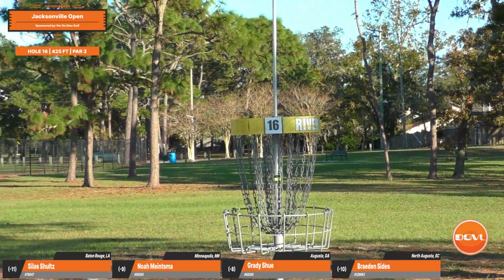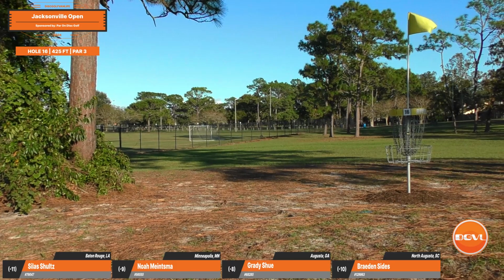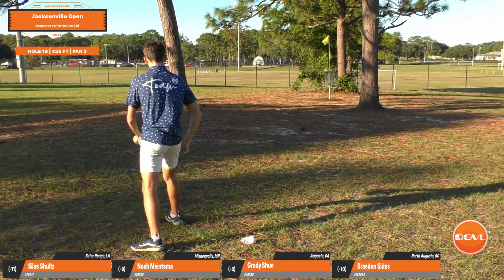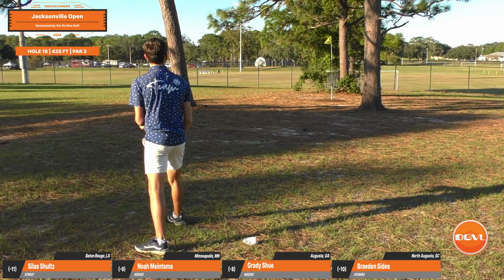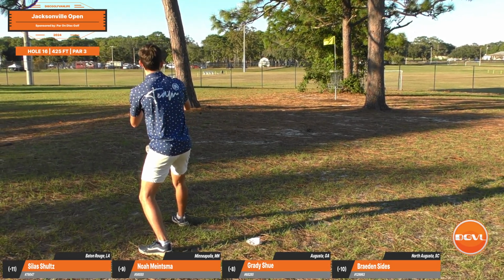See if he can finish up. Got right down the fairway. Grady going to be right there next to Noah. A little bit closer. Braeden with an outside circle putt for birdie. Looks to be about 40, 45 feet maybe.